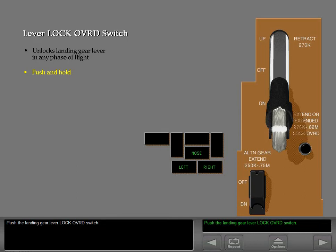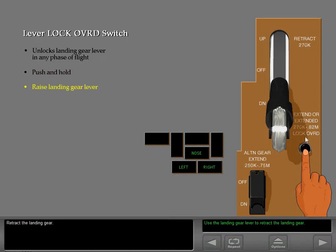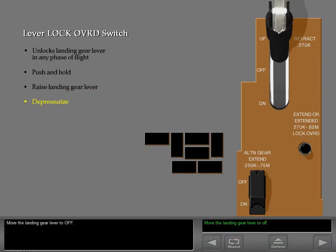Push the landing gear lever lock override switch. You must push and hold the switch while you raise the landing gear lever. Retract the landing gear. Move the landing gear lever to off.